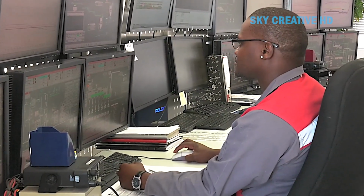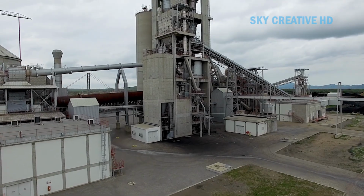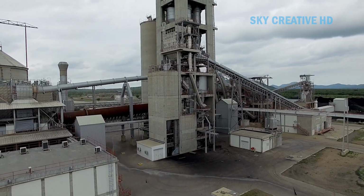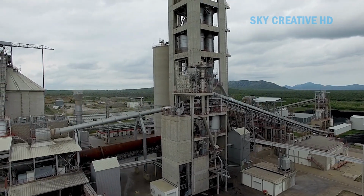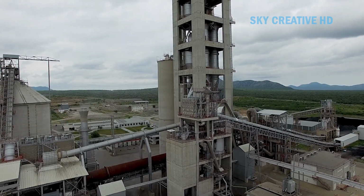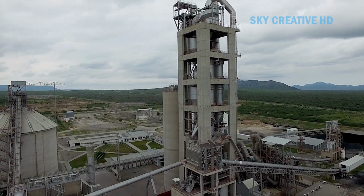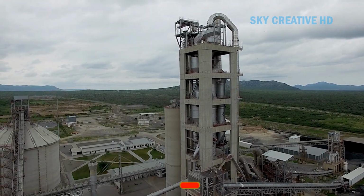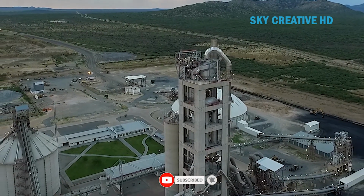That's finer than flour. The heart of the operation is the rotary kiln. Imagine a rotating steel tube 4 meters wide and 62 meters long, lined with specialized refractory bricks that withstand temperatures reaching 2,700 degrees Fahrenheit. The kiln rotates at precisely 3.5 revolutions per minute, creating a slow-motion waterfall of raw material that takes 4 hours to travel from feed end to discharge.